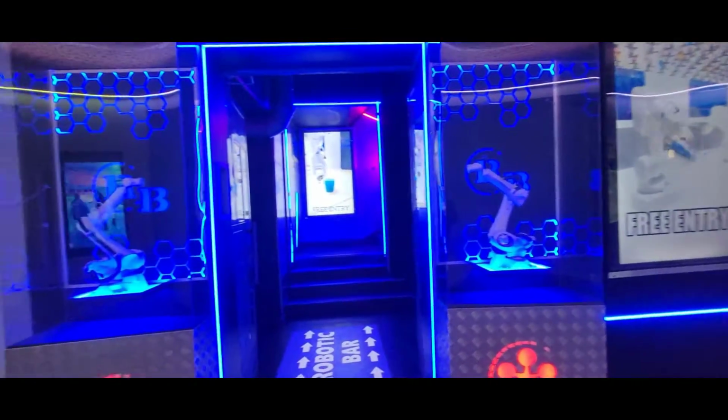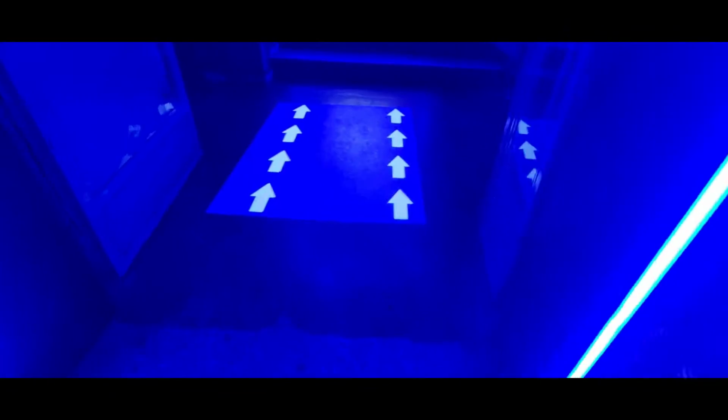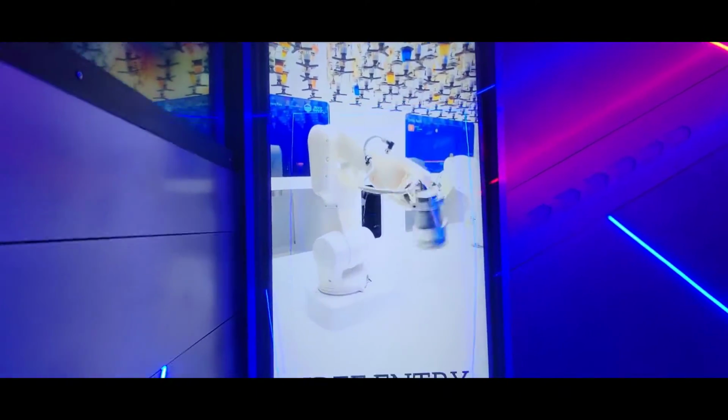So on my birthday, on my way to Charles Bridge for my live stream, I decided to stop off when I saw this robotic bar, which is very unique. So I made a decision to come and check this bar out.